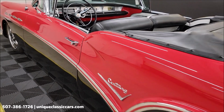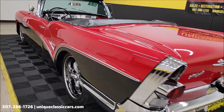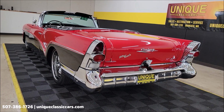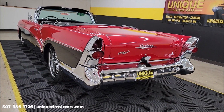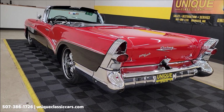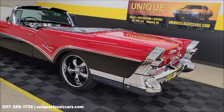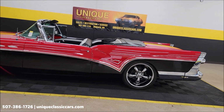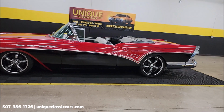So nicely that door closes, how it fits. Body lines on this car, absolutely beautiful, and listen to it. And the stance. Stance turned out beautiful in this car.